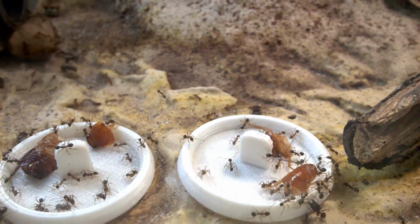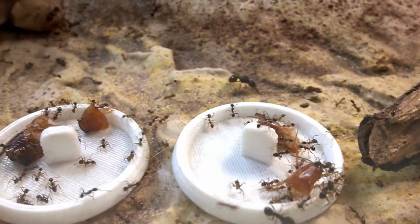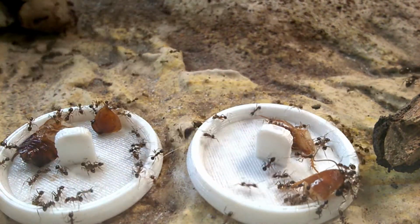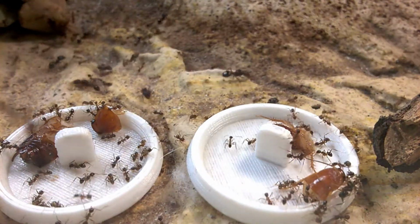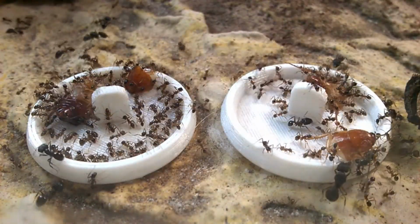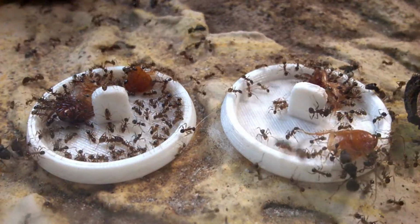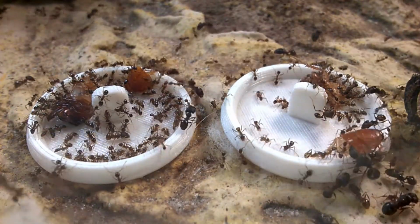If you are wondering what all the queens are doing there, this is a big colony which allows multiple queens, like Pheidole. And yeah, I think they're unfertilized, and sometimes the ants kill them and sometimes not. Look at this one, for example. It's acting like a worker. Just like we have seen before.